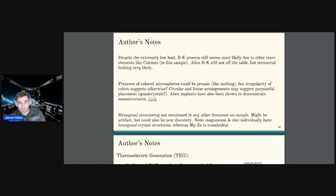So these colored microspheres, like I keep saying, they could be totally prosaic. They could just be an artifact of heating. They could be a whole bunch of things. But the irregularity of the colors, combined with the arrangements and circles and lines and stuff, I don't know, it's piquing my interest. I'm keeping my fingers crossed, my hopes high and my expectations low that we'll find some quasicrystal stuff going on with that, because that would be super cool and would be total evidence that this thing was not made by people, because quasicrystals weren't even a thing until the 80s. They weren't even really making them until much later after that.